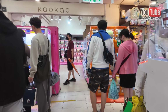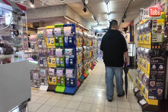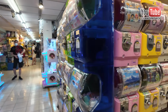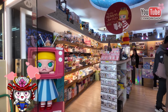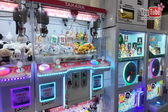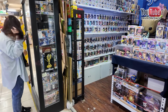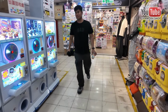This is the 3rd floor. Claw machines and gashapons are everywhere. Some stores here are dedicated to Ichiban Kuji. It's basically a toy lottery where you pick a ticket and draw for a prize.